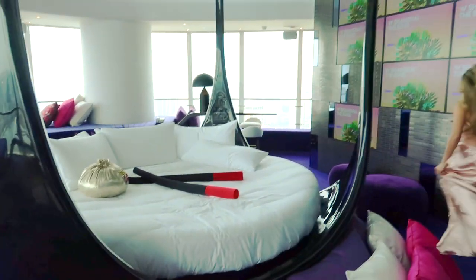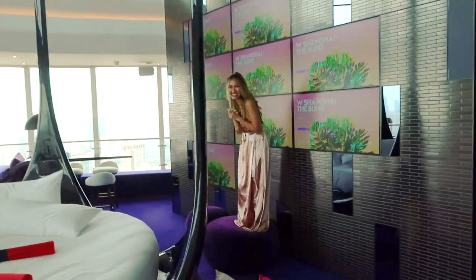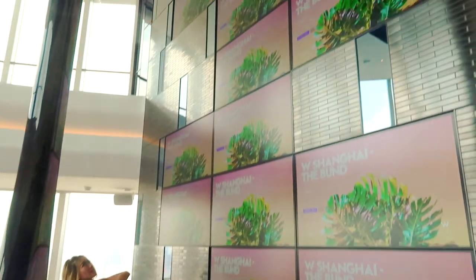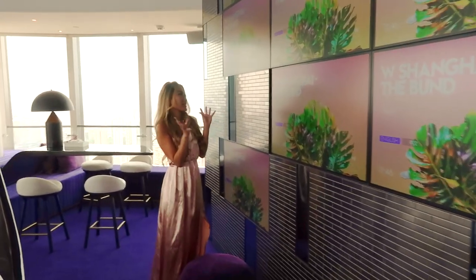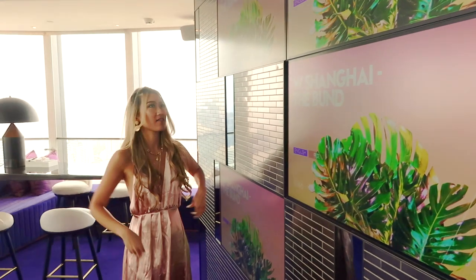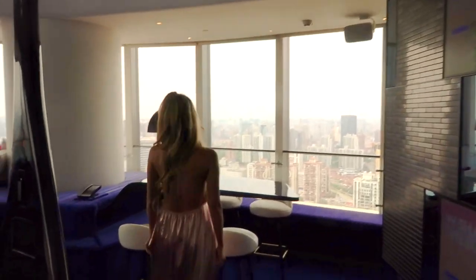Okay, these are all TVs. You can either have one screen or all 14 or 16 screens, I think, and you can have them playing the same thing or different things all at the same time. If you're super distracted like me, you can have 14 different Netflix shows going on at the same time, which might be an experience in itself.